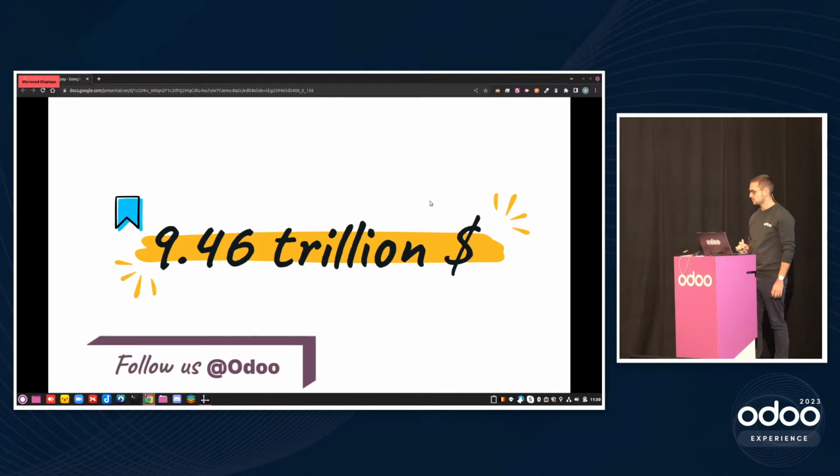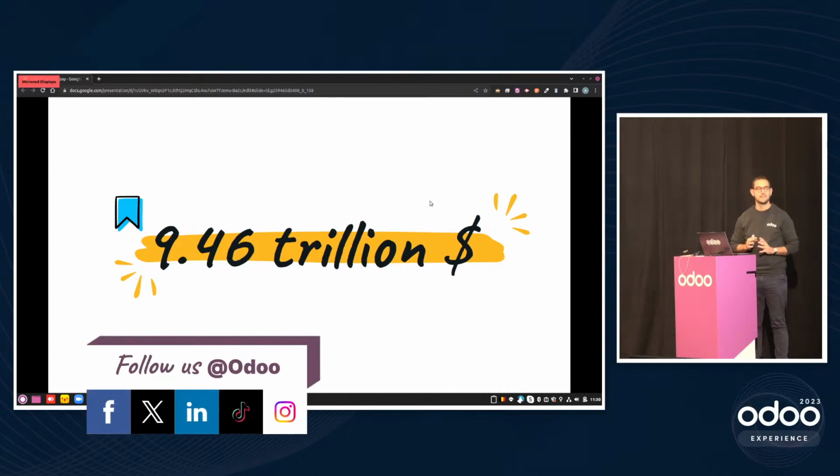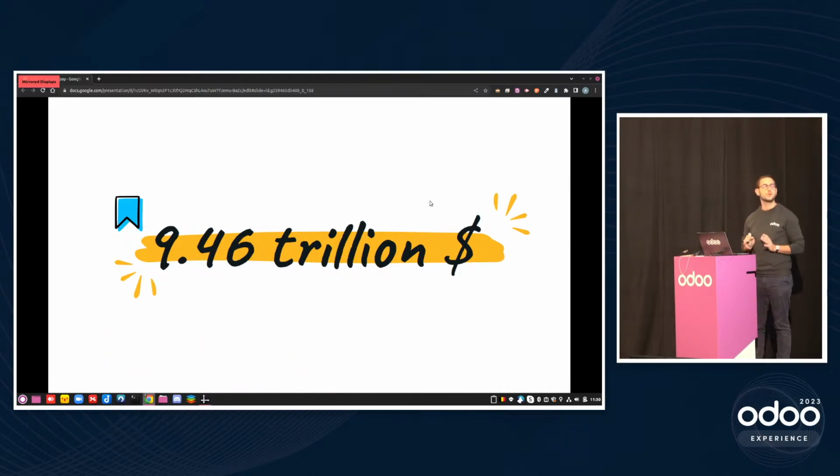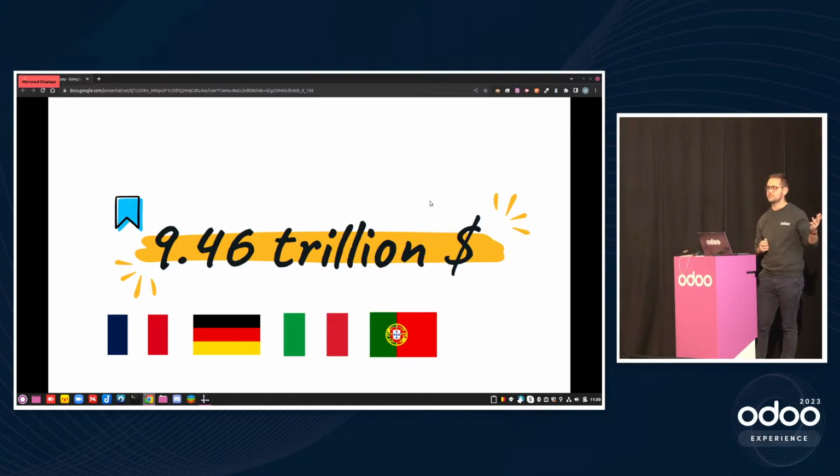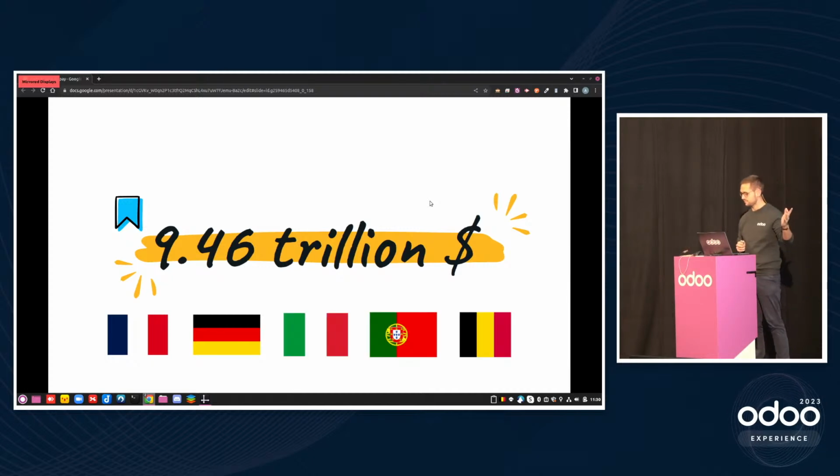9.46 trillion US dollars. That is the estimated amount of digital payment transactions worldwide in 2022. It is the combined GDP of France, Germany, Italy, Portugal, and Belgium. This shows how much room the digital payment landscape is taking in today's digitalization. Isn't it time to get on board?